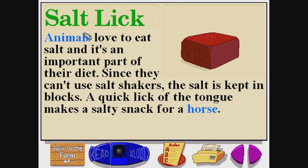Salt lick. S-A-L-T-L-I-C-K. Animals love to eat salt, and it's an important part of their diet. Since they can't use salt shakers, the salt is kept in blocks. A quick lick of the tongue makes a salty snack for a horse.